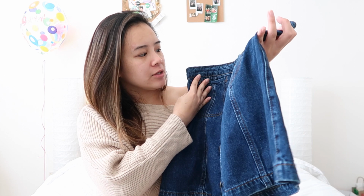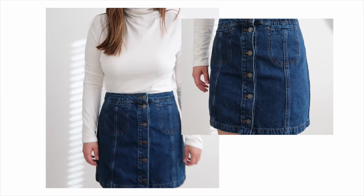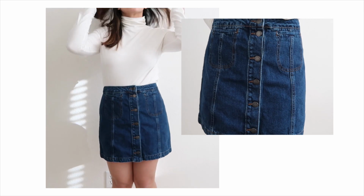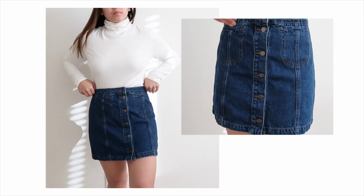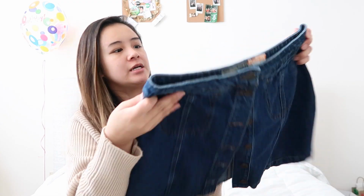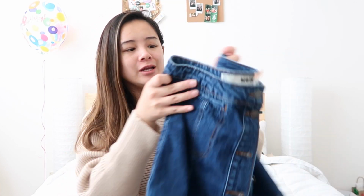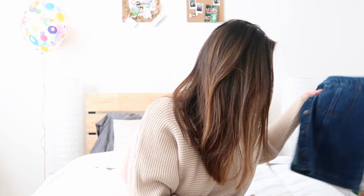I would say it's a little bit loose on my waist, but I love the length of the skirt because I'm not paranoid about it being too short. I love that my butt and my legs don't feel confined to the skirt, and I think it will be a really good thing to add to my closet this winter just because denim will keep you warm. And also the skirt is from Topshop, so I know that it's really good quality, and to get it for only $5 made me super happy. I love the way their clothes smell.